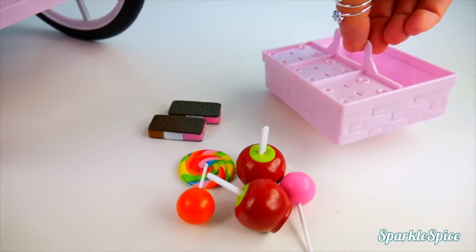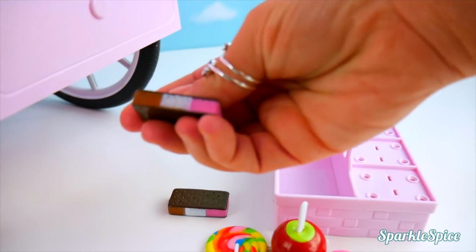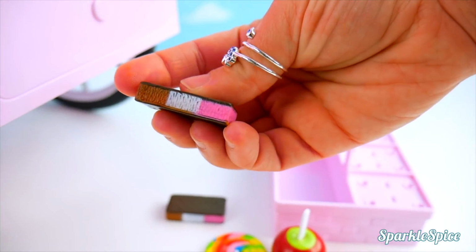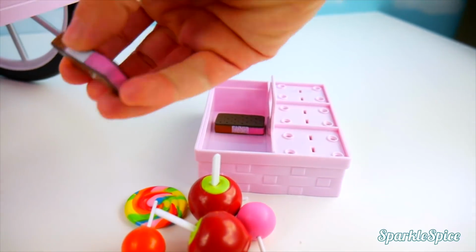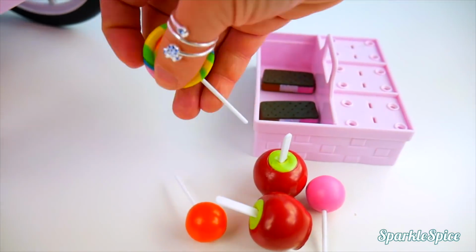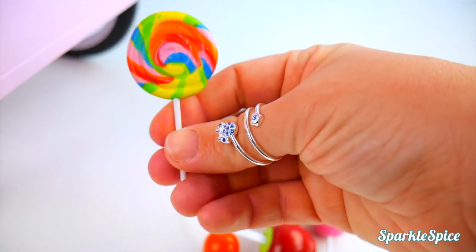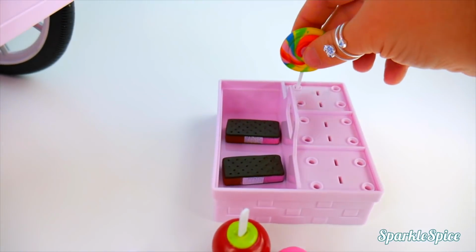Okay, let's organize our little cart now. Let's see. Oh, here's some yummy ice cream sandwiches. They've got chocolate, vanilla, and strawberry inside. We'll put them on this side. And there's two of those. Okay, I've got another swirl pop here. It looks so delicious. I can slide it over here.